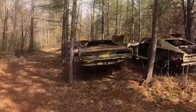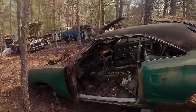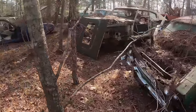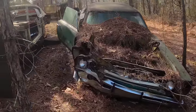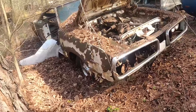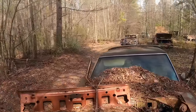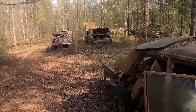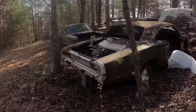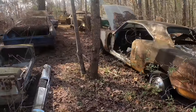Got another 69 Coronet. A little rougher than the last one. Oh yeah, got totally pushed in. Yep, got totally pushed in. Yikes. All right, oh, 70 Coronet 440. I know I got my 70, but boy, you gotta love them if you wanna build them, because they got a face only a mother could love. That's just me, but. Oh, the rear Dutchman's been cut out. Gosh.